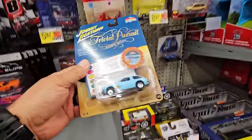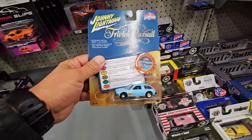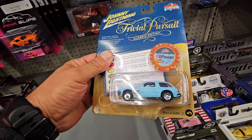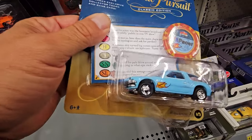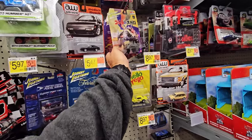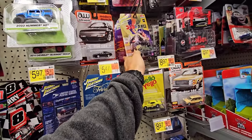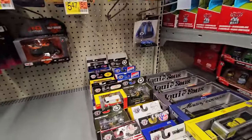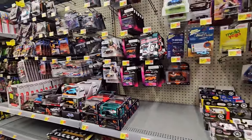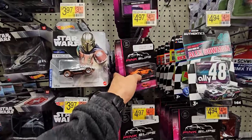This taser, guys. Very cool. Look at the little, are those flames right there? Looks like it. And then we got these Johnny Lightnings. The Jeep with a machine gun on top. Looks clean now. $5 right here, if anybody wants a pink slip.